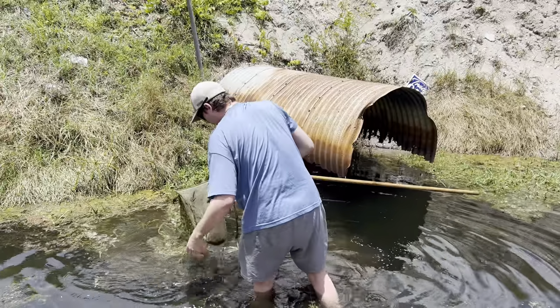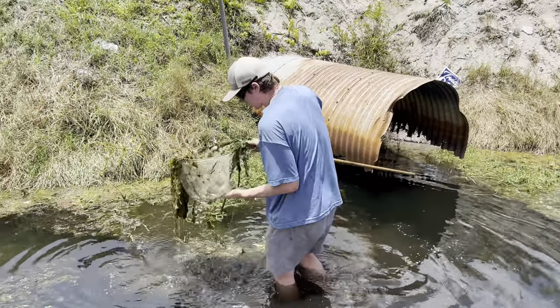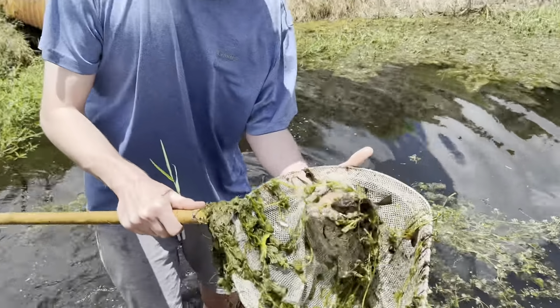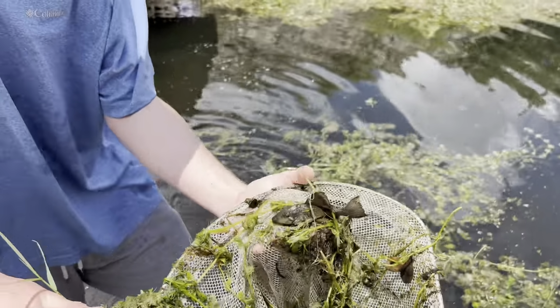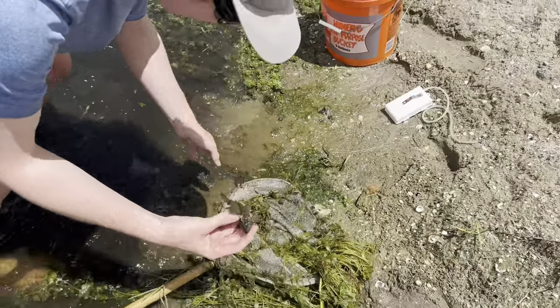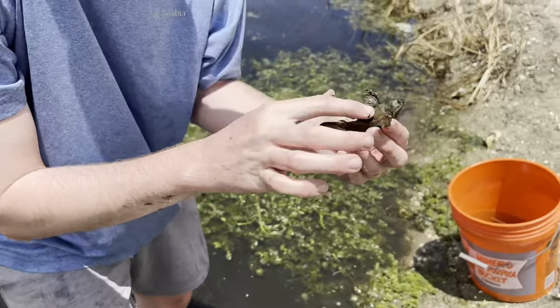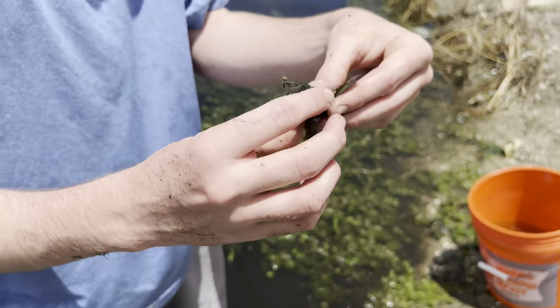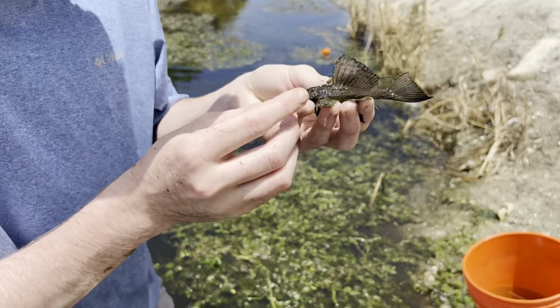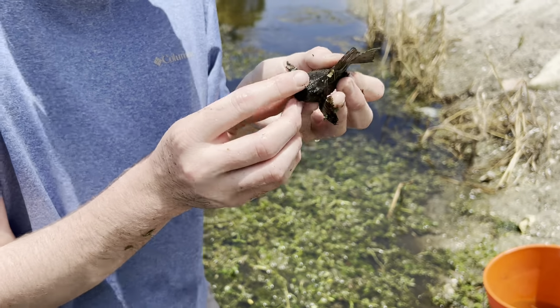Oh, my net's about to break. Yes. Oh my gosh, Brandon. What? Look at the size of this thing. Look how cool that is. Oh my gosh. Another placo. This one is so sick. Look at this guy. Oh my gosh, his belly's so smooth and squishy. Look at how cute he is. This one looks a little different, doesn't he? Yeah, this one looks a little different.